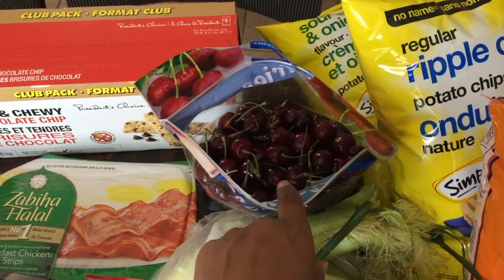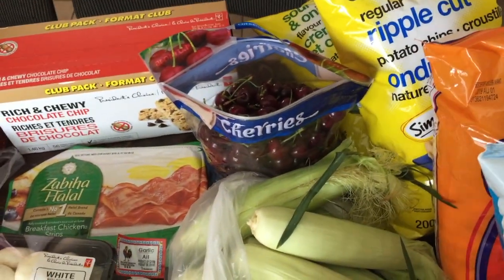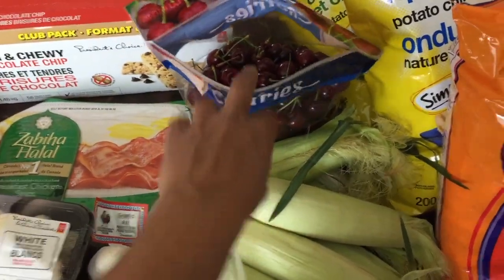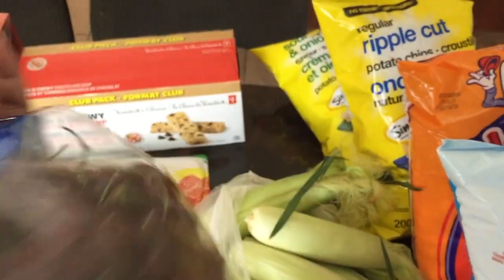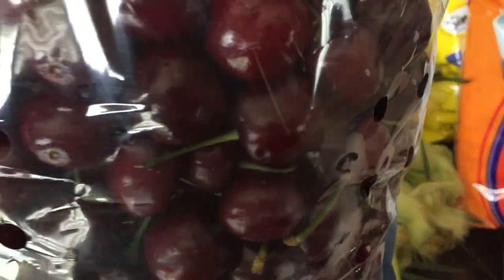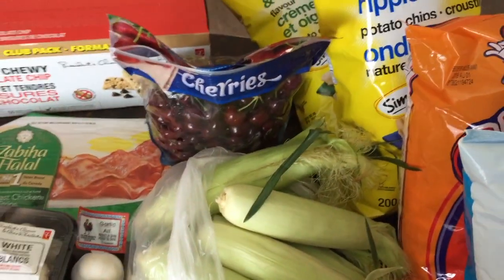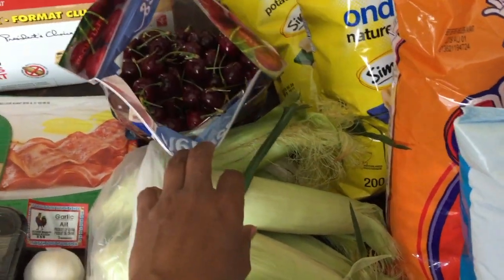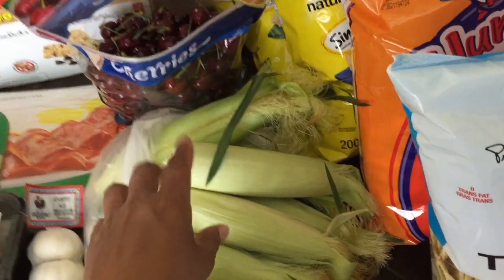I also bought some cherries. So cherries have come in now. We don't always get cherries, and it's only for a limited time. And I believe these ones are not Ontario. I think these are from the States. If I just double check here. Yes, product of the United States. So, yeah, we've got these, but they're really good. I love them. Look at them. They look purple. And I believe they were like $2.98 a pound, so that's a pretty good price.